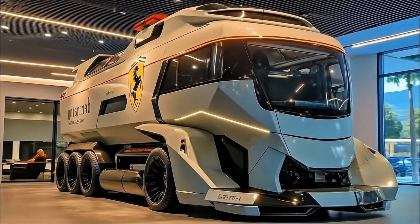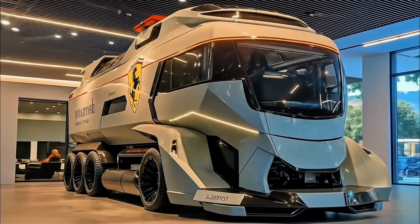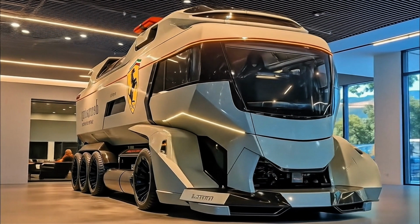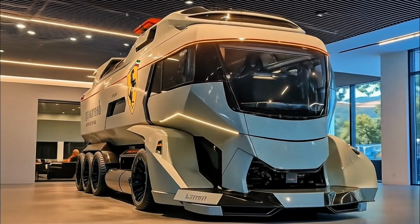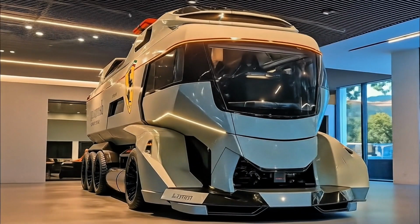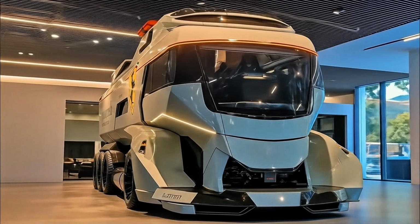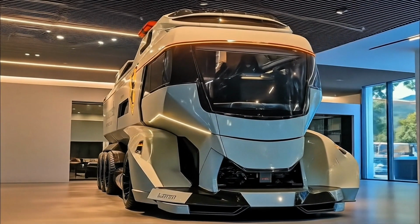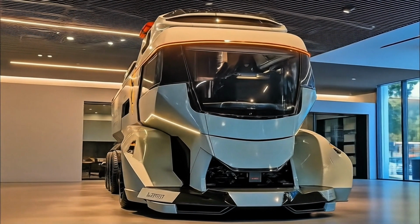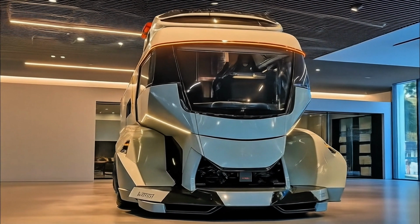In conclusion, the 2026 Ferrari Motorhome is not just a vehicle, it's a lifestyle revolution. It combines the comfort of a high-end residence with the thrill of Ferrari engineering, making it unlike anything the world has seen before. From its aggressive exterior to its luxurious interior, from its jaw-dropping performance to its elite exclusivity, this motorhome represents the pinnacle of what happens when passion meets innovation. Ferrari has once again proven that they are not afraid to break boundaries and redefine entire categories.